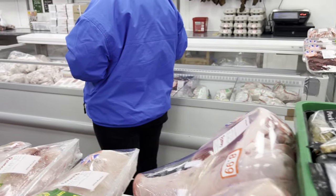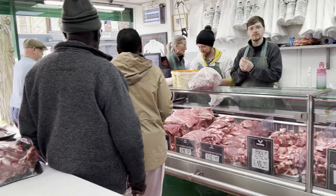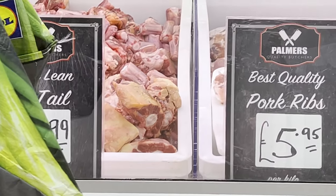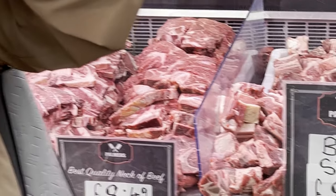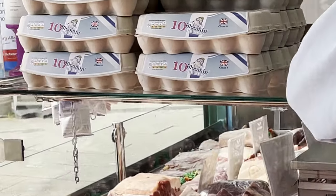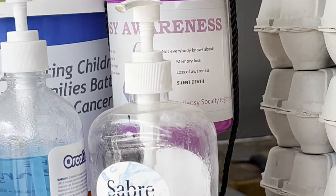So yeah, very lovely atmosphere. Everyone comes here to buy their foodstuffs. And the staff are very friendly as well. So yeah, there you find some beef stew. So those are the prices, as you can see. Yeah. So yeah guys, we got some eggs. So if there's anything, really, just come and find out. I'll see if I can speak to someone.